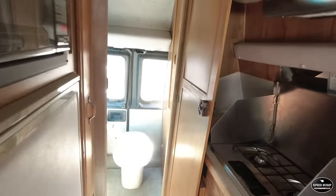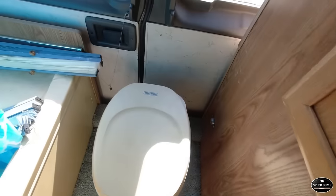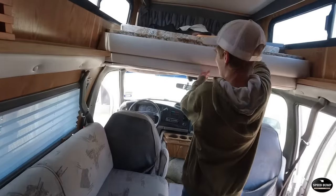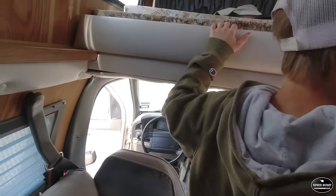Yes. Oh, it's even got a crapper in it. You can look back at the people tailgating you while you use the toilet. Hey, guys. Bunk beds? This is the unit. There's a bed up here. Here, look out. I want to see that.